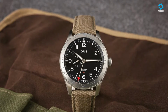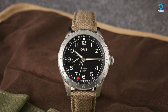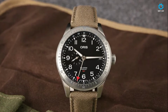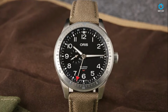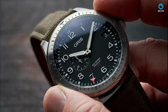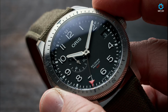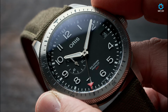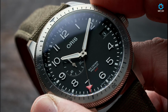The date appears in a window at 3 o'clock, while the small seconds tick away in a subdial at 9 o'clock. The watch's signature feature, its GMT indicator, uses a center-mounted, yellow-tipped hand and a 24-hour scale that encircles the dial. The self-winding Oris Caliber 748, which is visible through the clear caseback, is based on a Sellita SW220. Even the military-style, olive green textile strap offers a nod to aviation. Its patented folding clasp operates like an aircraft's safety belt, with a release tab indicating lift.